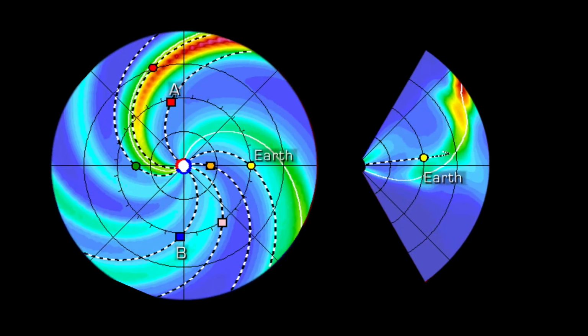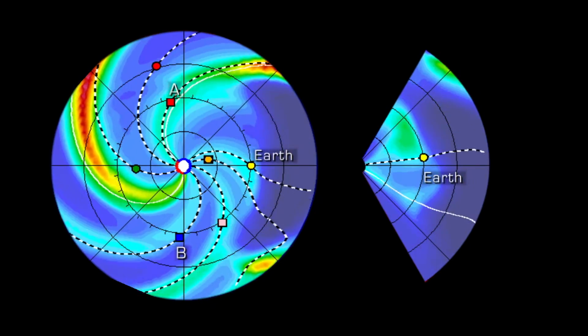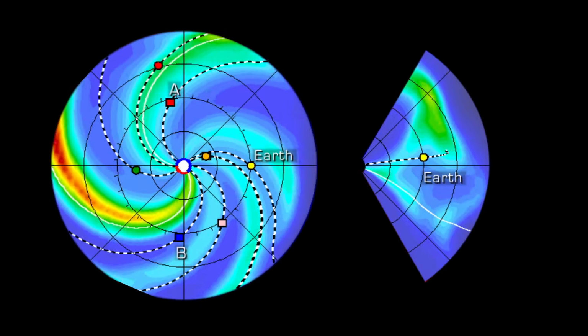We hope that it's going to allow us to improve our models so that we can put the right physics in it and actually make predictions about where and when reconnection is going to happen, and this will help us make our space weather models more predictively powerful.